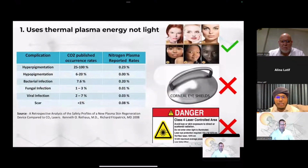So it uses thermal plasma energy, not light. We already know that. We can look at this table of complications and compare it to things like CO2. This is a published paper where, if you look at the last name on the source, it's actually Fitzpatrick himself, who was summoned in this paper and actually did some work. I'm not going to go through that list because it would just be embarrassing. You can see the numbers and it's ridiculous.